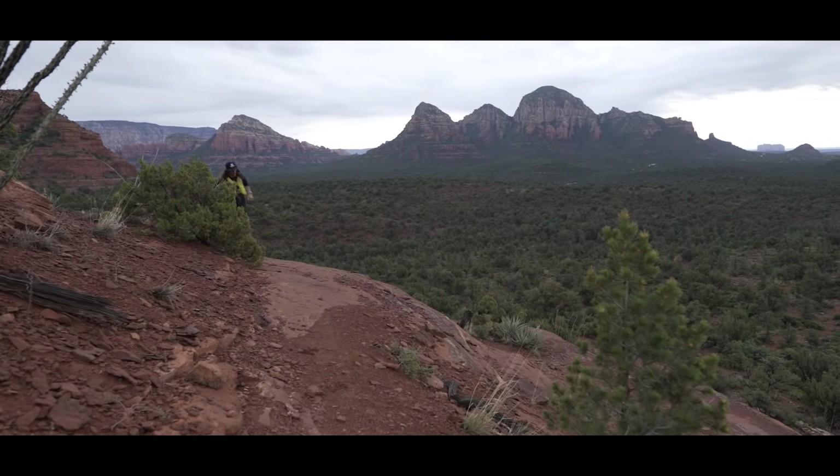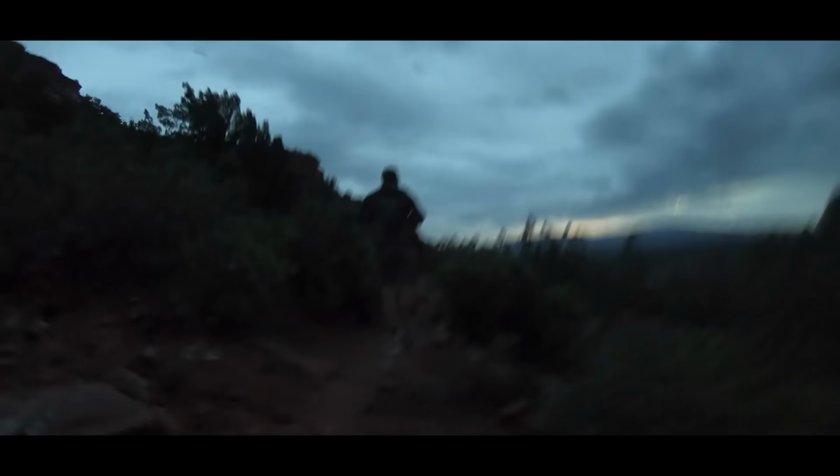This is such a weird trail, but it's kind of the perfect way to cap it off. You get the closing view of Sedona, closing view of Bingus, and then you head down. Kind of sweet, kind of perfect.